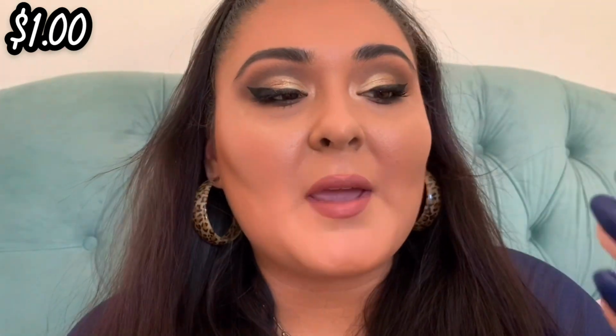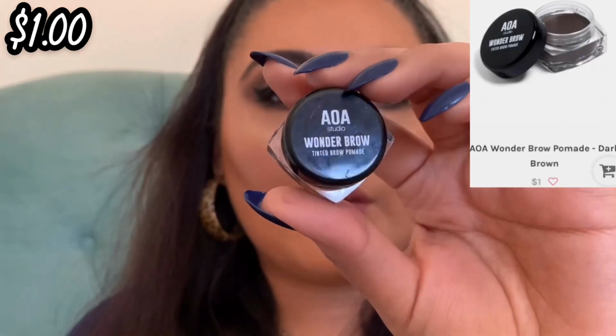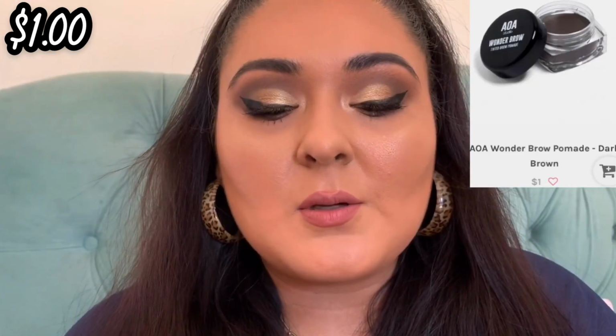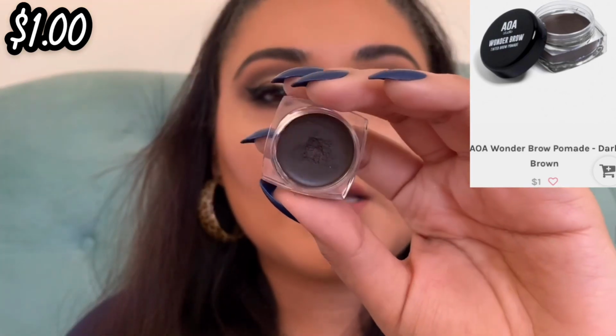Okay, now going into some eyebrow products. This one here is the AOA Wonder Brow Tinted Brow Pomade in dark brown. Another product that I've used throughout the week, and it's just a good product. I've never used brow pomades until I believe I used it in Monday's video. It's just such a good pomade. It looks like powder. It doesn't look like a cream. It's amazing. I definitely recommend you check these out.